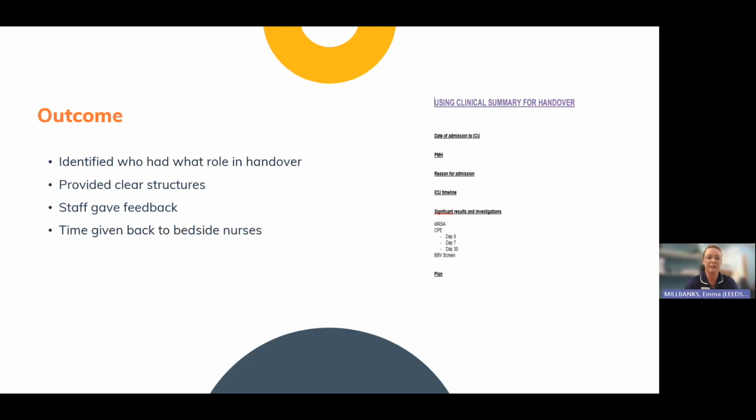Staff needed clear identification as to which operator would fill in which part of the clinical summary. By creating clear, unblurred guidance, I felt that I would have better engagement from the staff. The ward clerk would add all the titles to the clinical summary. The nurse in charge will then fill in the date of admission, past medical history and reason for admission. And then the bedside nurse will complete the ICU timeline with the key events, including CTs, MRIs, extubations, sedation holds, dates of important samples that have been taken, and a daily plan following the ward round.